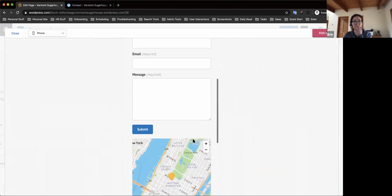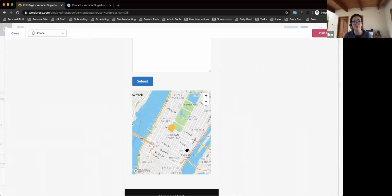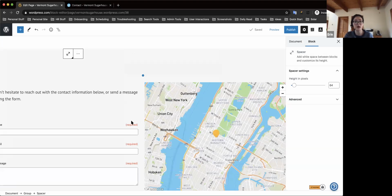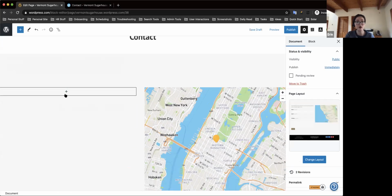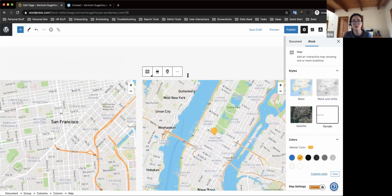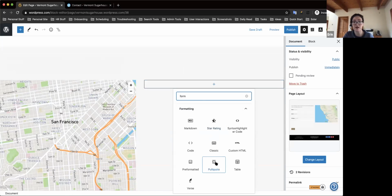And so say, for example, you have this contact form and it's stacking above the map. If we don't like that, maybe we want the map to be above the contact form, we can come back here and edit to swap those out. So we can remove this block, add a map block here, and then do the same here. You can click to remove this block and go ahead and add the contact form block, and then they will stack up the opposite way. That's kind of the short answer.